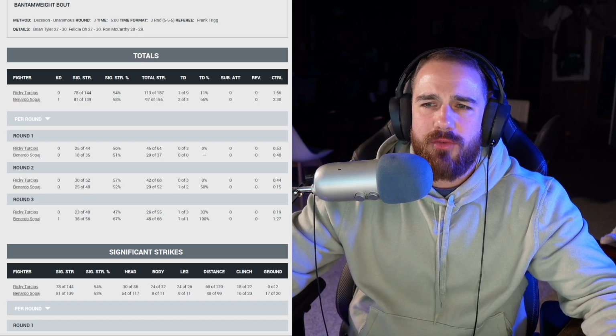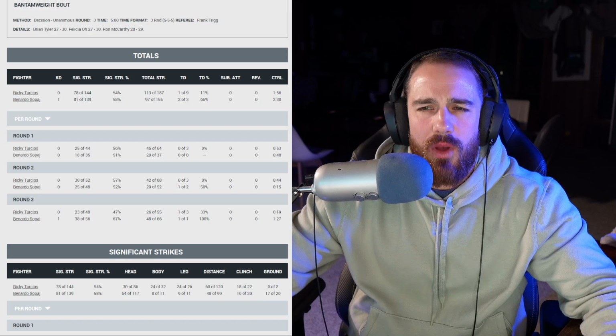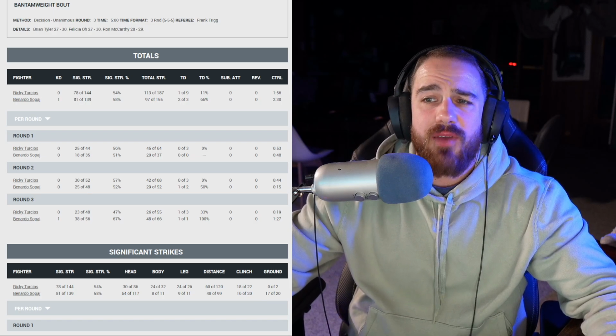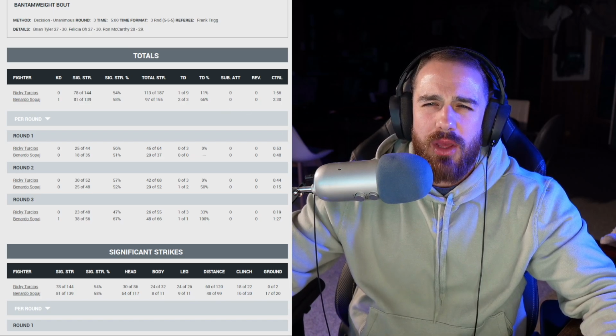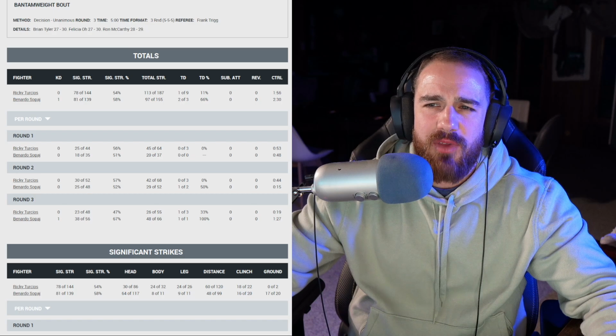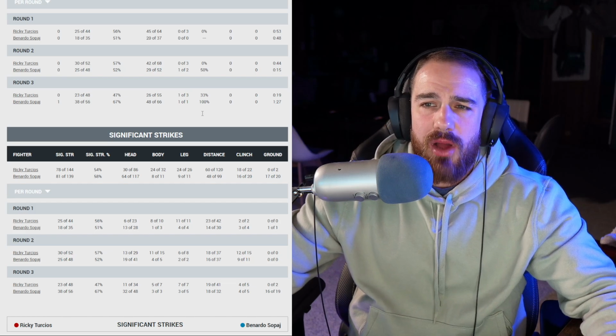Turcios picking up the pressure after taking a few hard kicks to the lead leg, and Sopaj sits down on his shots and counters well. And if he can keep his cardio up, he's got a good chance at landing a big enough shot to either put him down or definitely win a round. Turcios fails on a takedown, using that attempt to get to the back, falls off, stays active off of his back. Turcios was able to keep the pressure on and outland him.